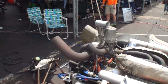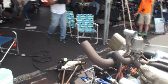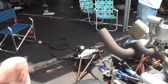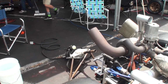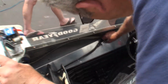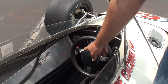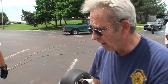Okay, this is going to be fun. You want to explain the starting procedure? Yeah, go ahead. It's a direct current 36 volt DC motor that turns the engine over. There's no onboard starter, no battery system on the car. You have a fuel valve. Turn the fuel on. You've got an ignition switch, which is really just running a magneto. All it does is ground the magneto to stop the ignition, to shut it off.